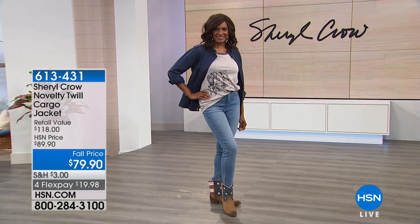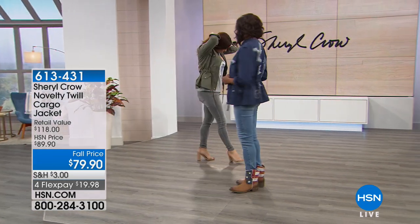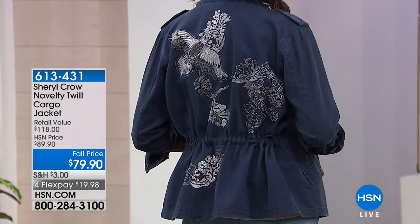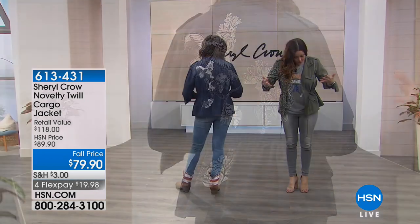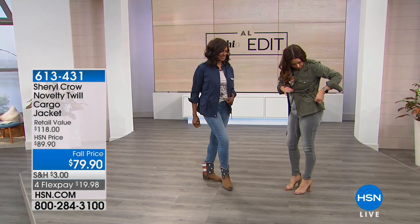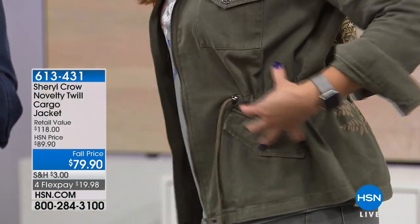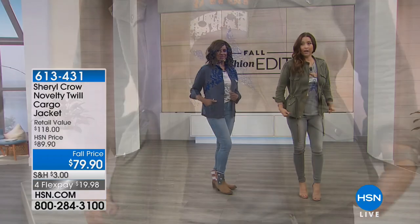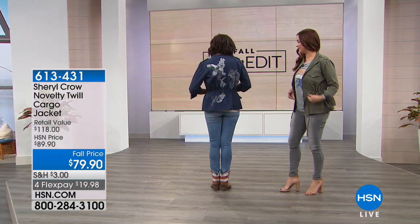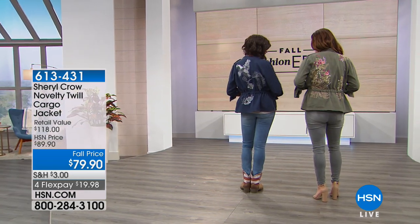Now, Ingrid's also wearing the cargo jacket, as am I. We had this in our first hour with Sheryl. Ingrid, is this not the most amazing? It's the most flattering. You can personally tailor the jacket to yourself because Sheryl gave us this toggle on the side. So you can cinch it in or completely open it up if you want to. It's my favorite thing because you can give yourself whatever waist you want, right? In the back, look at this. This is my waist right here. I gave it to myself.